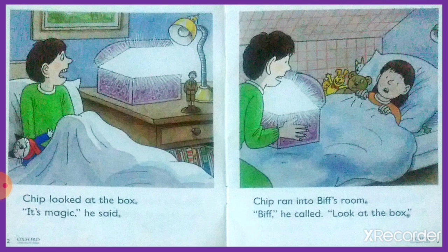Turn to the next page. Look at the picture. Something is shining brightly in the box, and this makes Chip frightened. Then he runs into Biff's room with the box. Now read with me. This is page number 2.